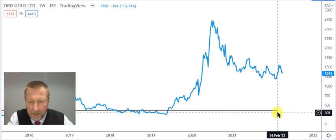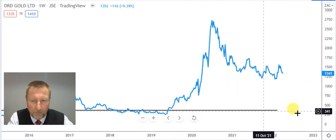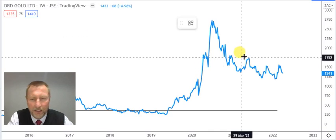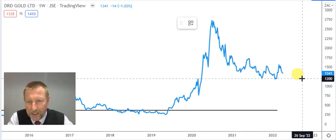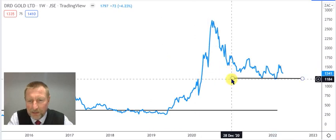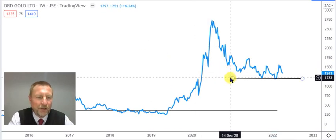And I said to him, "Well, if you use this formula of a nice horizontal support line and you want to wait for the share, where do we see another nice spot where it can find support?" And he did not know. And I taught him this. I said to him, "Well, there you are. There's the next support line. You can see it. And that support line is sitting at 12 rand 50."